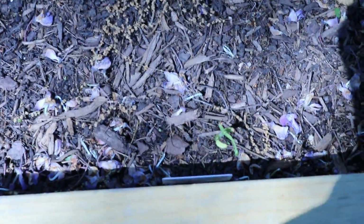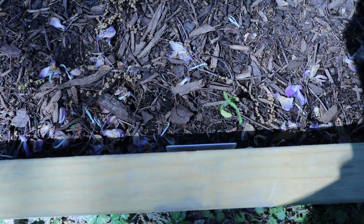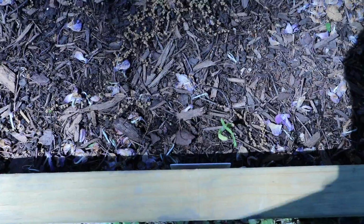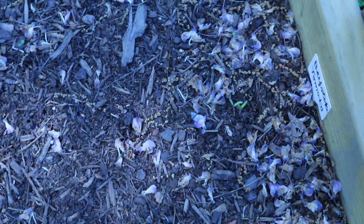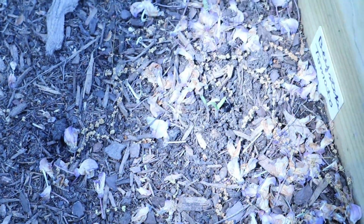Right next to those Nasturtiums, there is a little bean sprout that popped up. I don't know how well it's going to do because it's looking a little worse for wear. It looks like something really chewed on it before it even got to come up. So we'll see how that goes. Then right next to that are little tomato seedlings. It's a beefsteak tomato seedling.